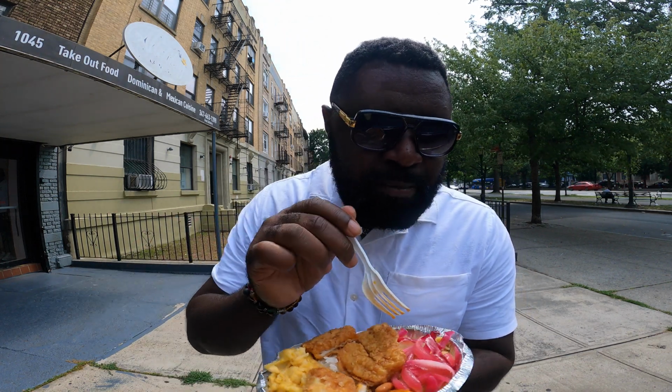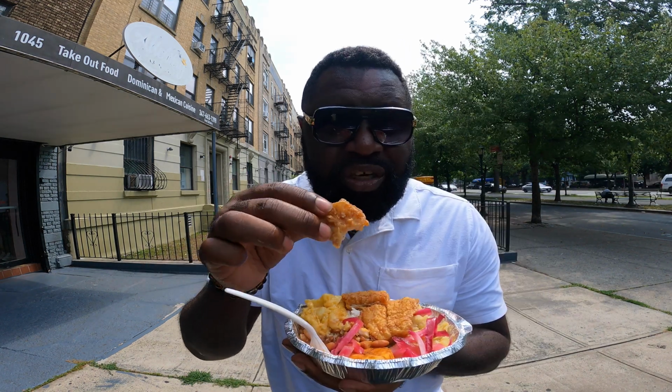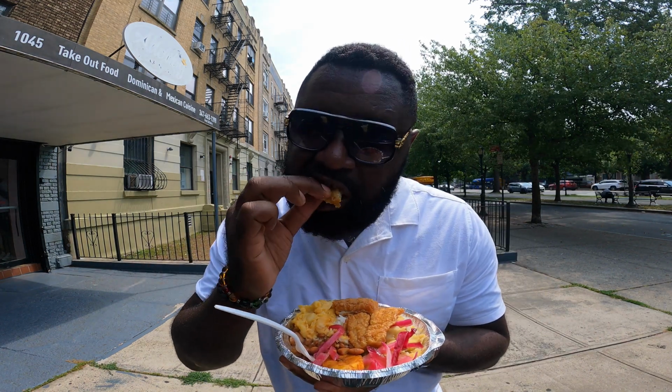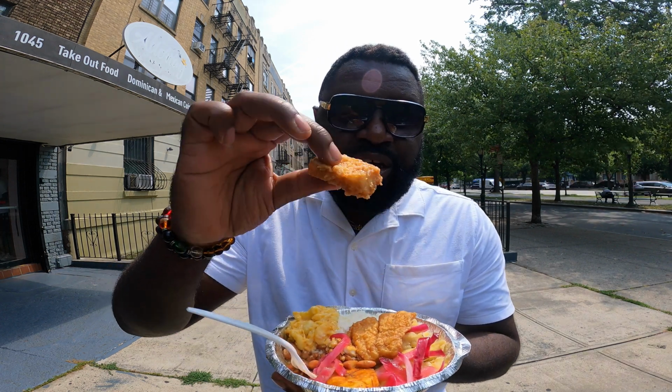The only thing is the mango, a little bit too salty for me. But I'm sure it's a native thing. Maybe that's how they cook it. I just love the fish. It's so tender.